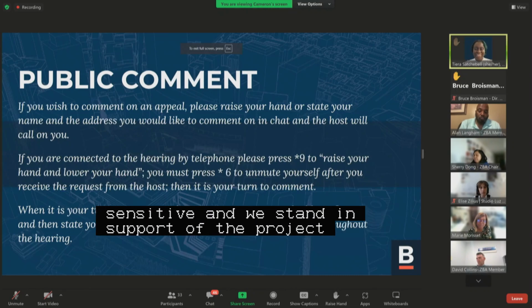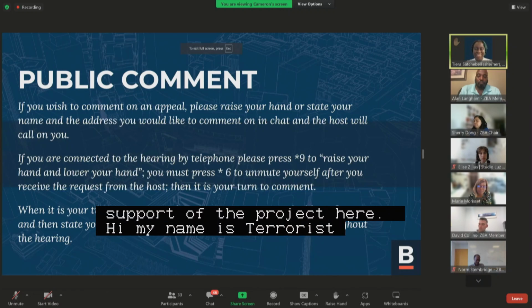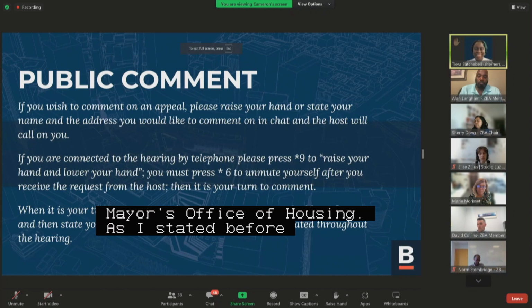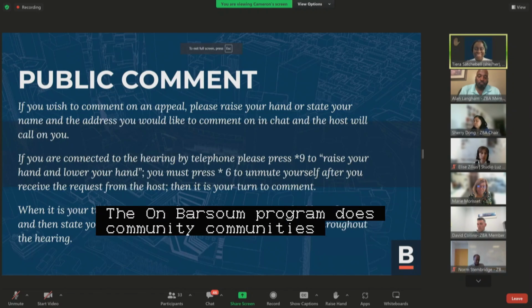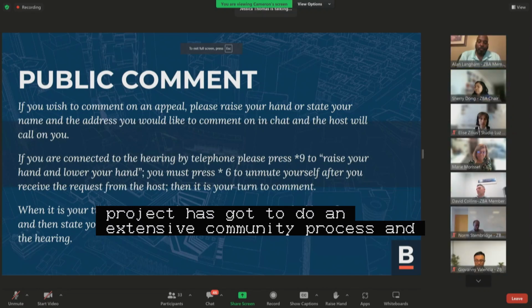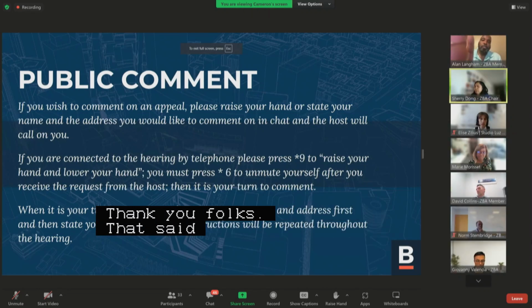Hi, my name is Tara Satchville, and I'm a development officer with the Mayor's Office of Housing. As stated before, this project involves the disposition of city-owned land through the Welcome Home Boston program. Boston Communities is a designated developer for these sites, and the project has gone through an extensive community process and has the full support of the Mayor's Office of Housing. Thank you. With that said, I have no additional raised hands. Thank you.